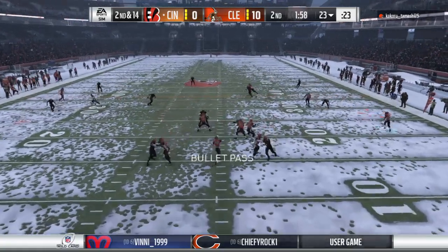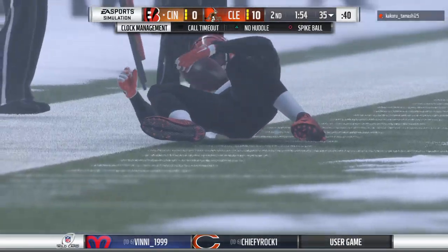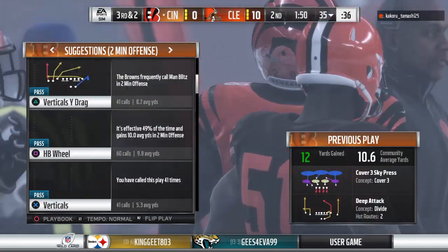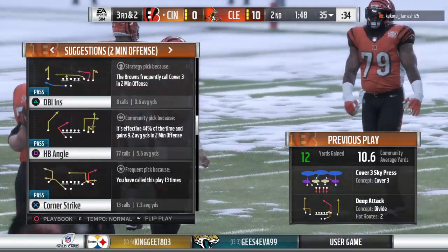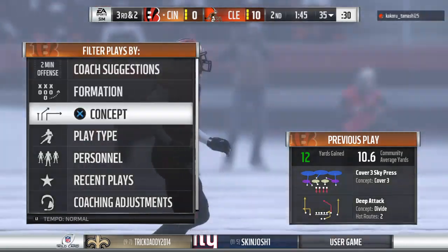Looking to throw on second down. Dalton to Mixon on the check down. And he'll be knocked down sideways. Right there around the 35-yard line. It's a pickup of 12, and that'll set up a third down. Get him, boy! Get him, boy!